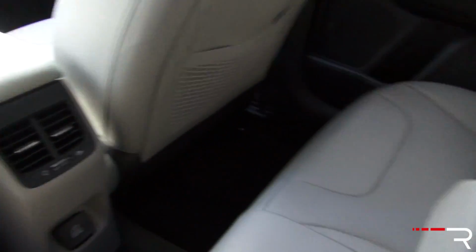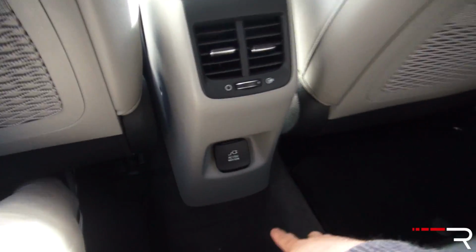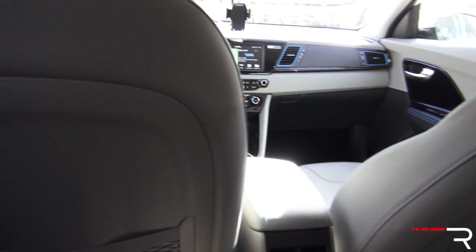Again, you can't really have everything, but there's a nice little armrest here that folds down, and 3 people actually could sit across here because the floor is almost flat for that center passenger. So overall, the rear seat, plenty of headroom, plenty of legroom, and it's a nice place to spend time.